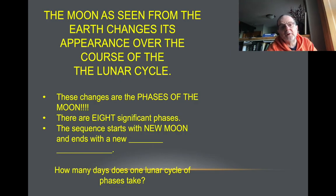The moon, as seen from the Earth, changes its appearance over the course of the lunar cycle. So from the standpoint of an observer on Earth, we watch the moon go through its cycle of 29.5 days as what we say, its phases change. These changes, again, are the phases of the moon. There are 8 significant phases that humans have marked out. And the sequence always starts with the new moon and ends with the new moon. How many days does it take for this one lunar cycle?